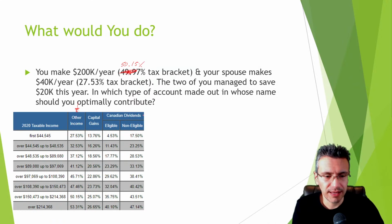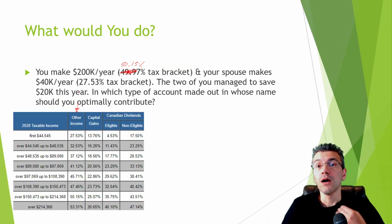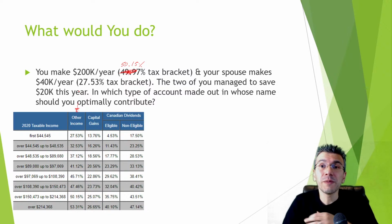So the tax rate is that, and then for the other one, that one I updated correctly. Your spouse makes $40,000, so they're in the 27.53% tax bracket. Now the two of you managed to save $20,000, and obviously you're allowed to contribute 18% of your income. 18% of your income in this case would be substantially more than 20,000. The maximum allowable is just above that. So technically speaking, the higher income spouse would be allowed to contribute the full $20,000 to either their own RRSP, create a spousal RRSP, or split it evenly.